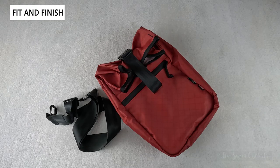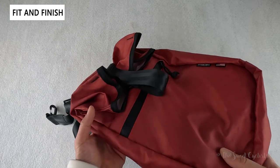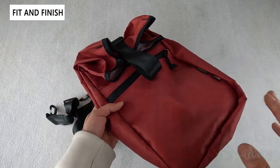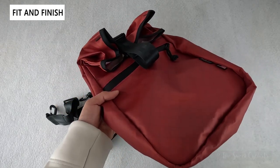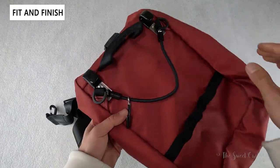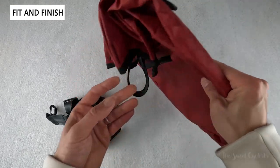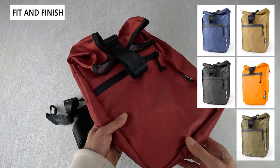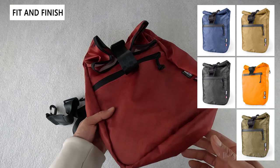North Street has designed the Commuter Pannier to be a compact and portable solution for bike packing or commuting. At only 14 liters, this is one of the smallest panniers North Street offers, and it has a streamlined hook and bungee system to quickly be attached or removed from a bike rack. North Street currently offers this in 6 different color schemes. You have darker colors like black and navy to brighter options like red and high-vis orange.